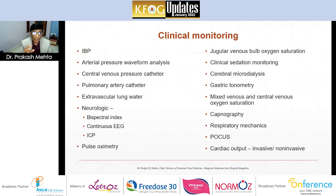Now, in the clinical monitoring, we have various things involved. The invasive BP monitoring or even a non-invasive BP monitoring, most of the time, as I just told you, is fine. The arterial pressure waveform analysis, if you put in an arterial line, a central venous pressure catheter, a pulmonary artery catheter, we'll see later that is not of much use now. Extravascular lung water has to be checked. Neurologically, check for the bispectral index, continuous EEG required, and intracranial pressure, depending on the symptoms.